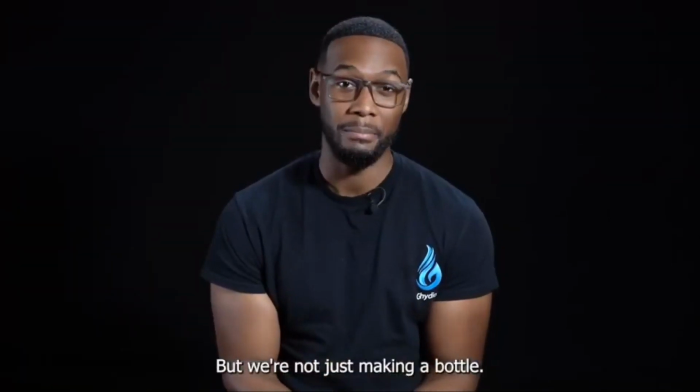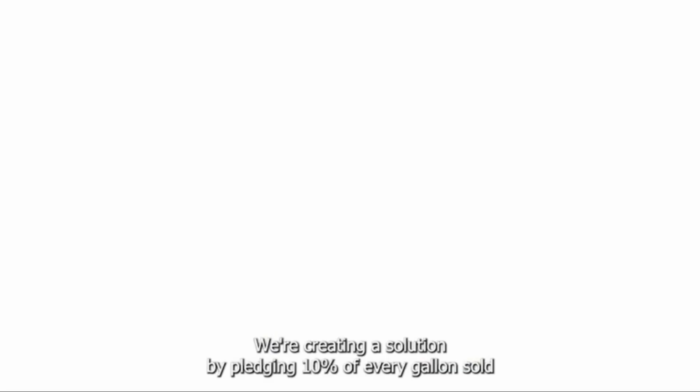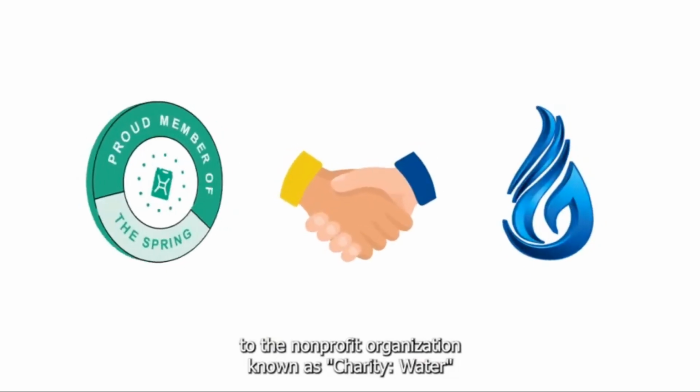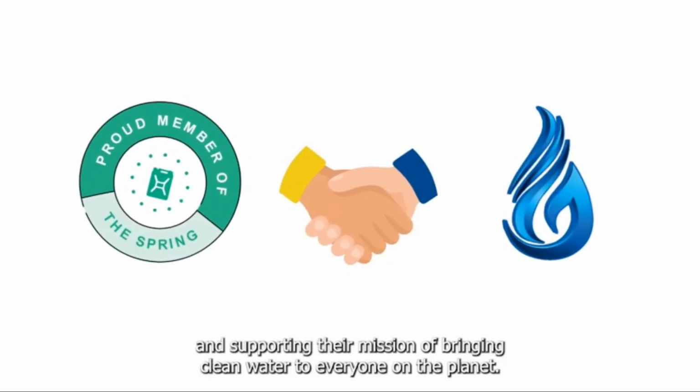But we're not just making a bottle, we're creating a solution by pledging 10% of every gallon sold to the nonprofit organization known as Charity Water and supporting their mission of bringing clean water to everyone on the planet.